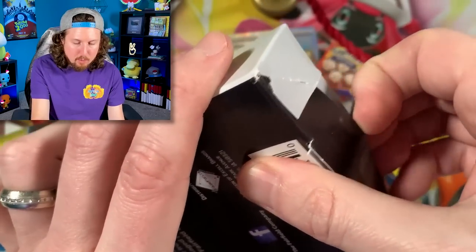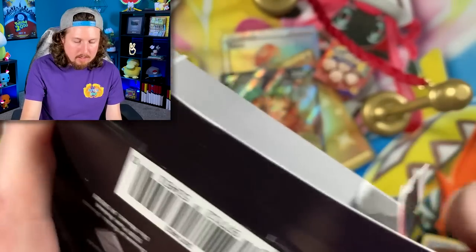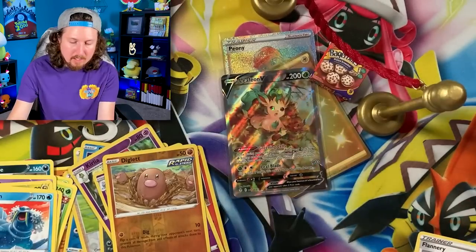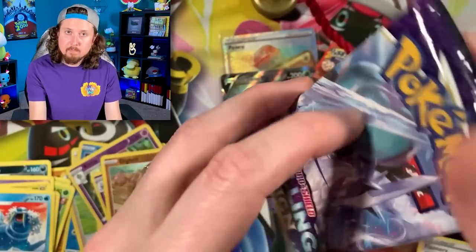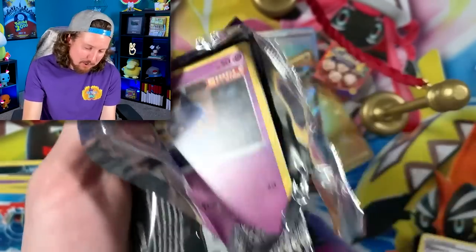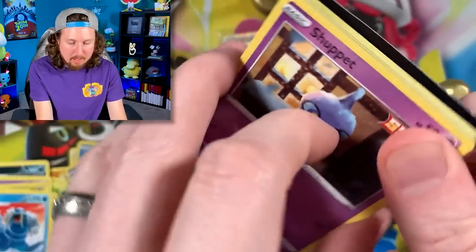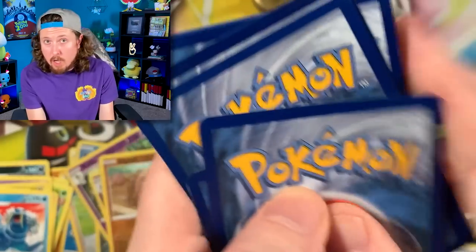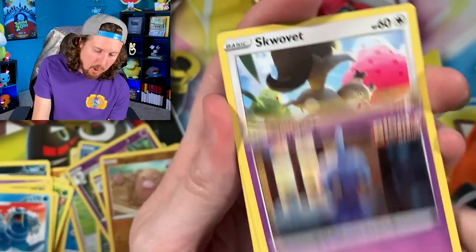Let's go into the next one. Now remember, we're also trying to figure out if this is all going to be Chilling Reign. I think it's gonna all be Chilling Reign. That's okay. We still need a bunch of cards from Chilling Reign, so no complaints there, but we do know where all the Chilling Reign has gone.